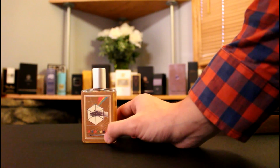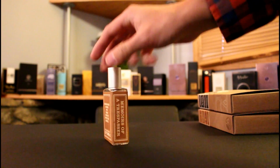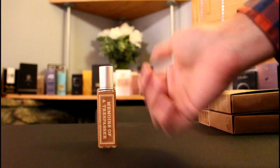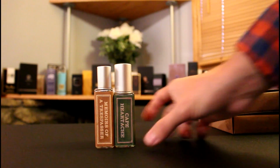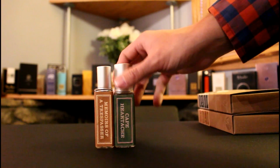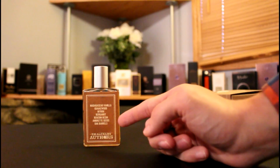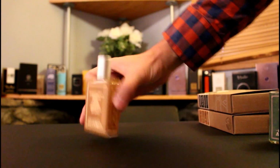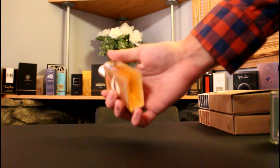So this is the bottle itself. You have the Memoirs of a Trespasser design on the side. It looks like the spine of a book. So if you have multiple fragrances, you can line those up and make it look like a bookshelf. On the back, you have some of the notes from the fragrance and the Imaginary Authors logo at the bottom. It also has IA stamped into the top of the lid.